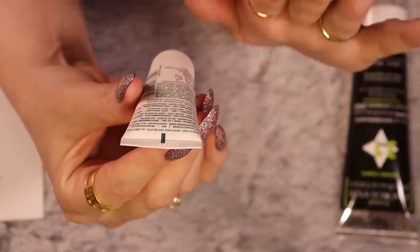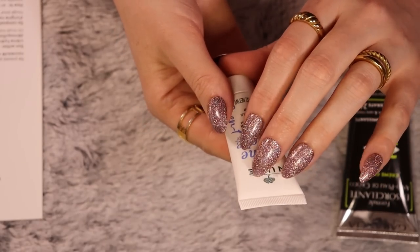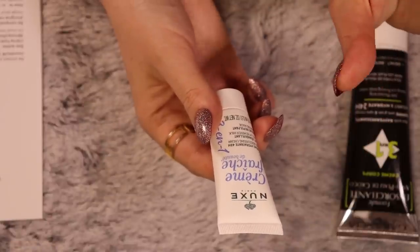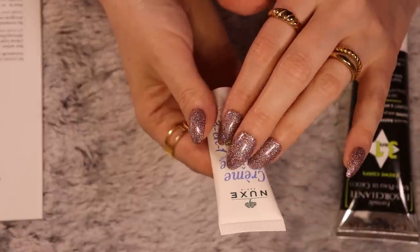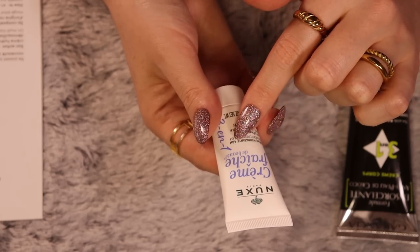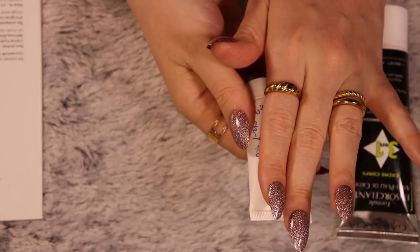It's been tested on 10 volunteers, so we know it's good. I love how they put that on the back. Okay, so it looks like good for your eyes and your face. Okay, so how to use: appliquer une noisette sur le visage. So you just use a little pea-sized amount on your skin if you're using it as a cream.